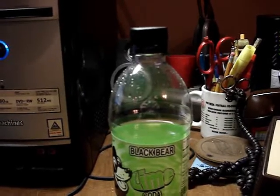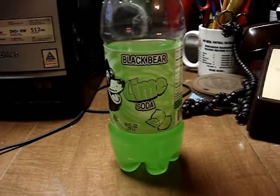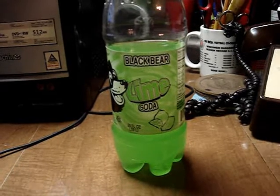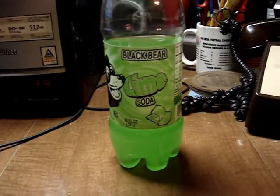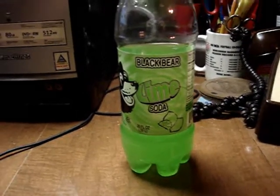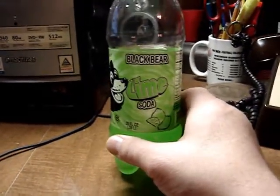This is one of my favorite sodas. This is Black Bear Brand Lime Soda. Black Bear once had a soda company in a city north of me until maybe about 11 years ago when they moved the company to another city to expand their new bottled water line. The company moved on to bigger and better things, so to speak.